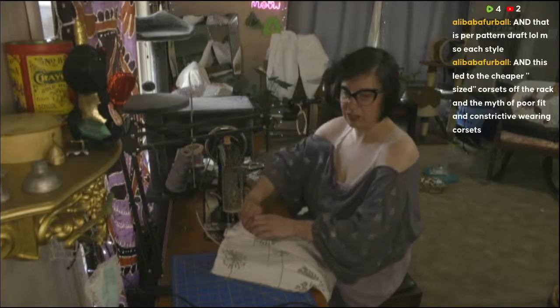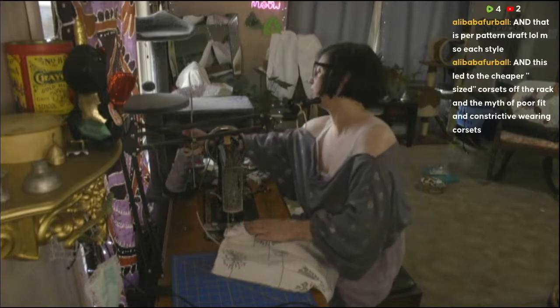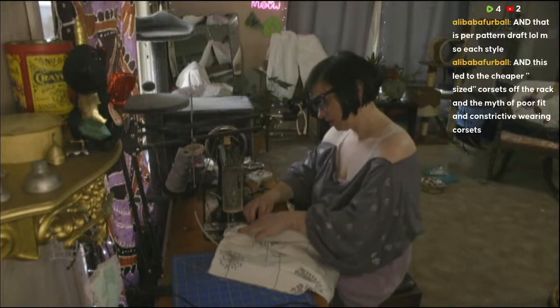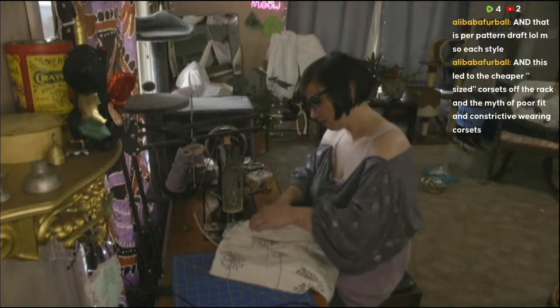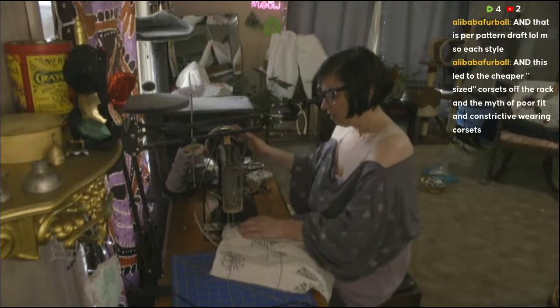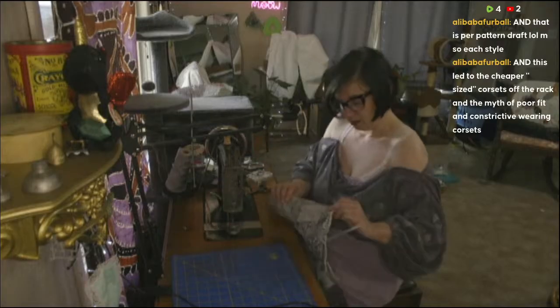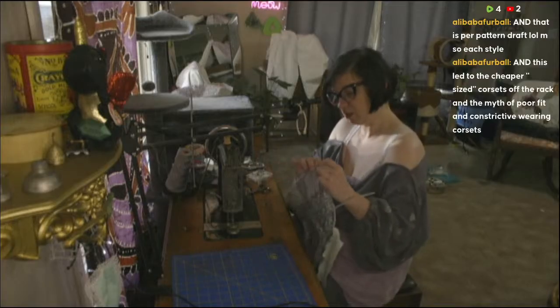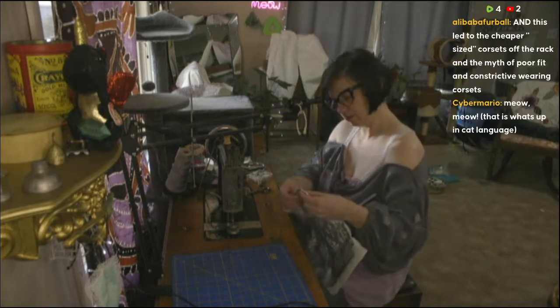Oh, but this will be good because then I can press some seams, file the bones. So the next couple of, it helps if you catch all of the layers that you need to stitch underneath the needle.